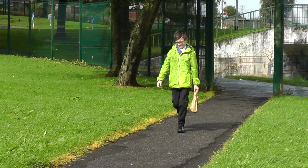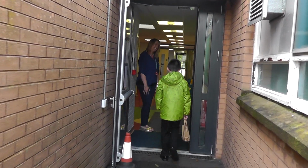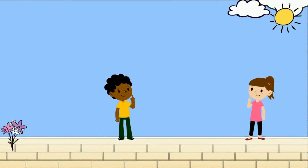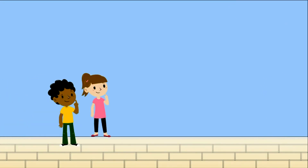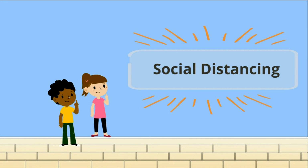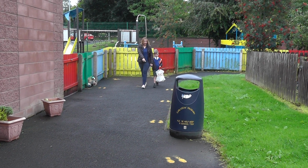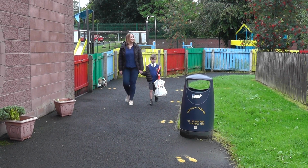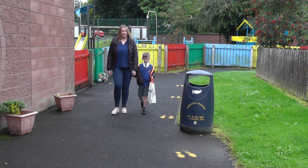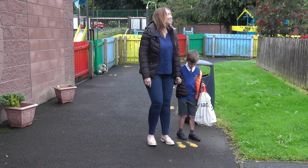P5 and P7 will enter from the gate at the subway and proceed to the Key Stage 2 playground door to be met by your teacher. You will hear us talk a lot about how we need to keep our distance from each other. This is often called social distancing and will help to ensure that the virus cannot spread from one person to another. You will find foot markings for you to stand on. This will make sure that you do not stand too close to anyone else. When you come to your entrance door, stand on the next footprint-free marking until you can enter the school.